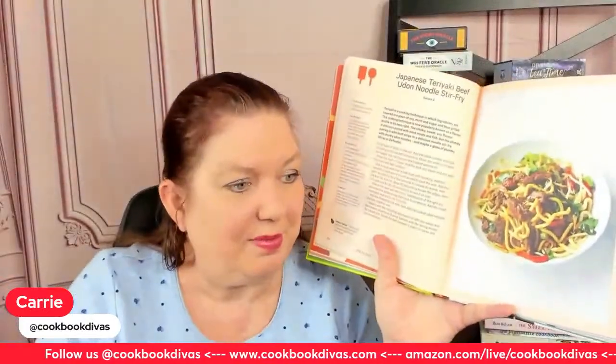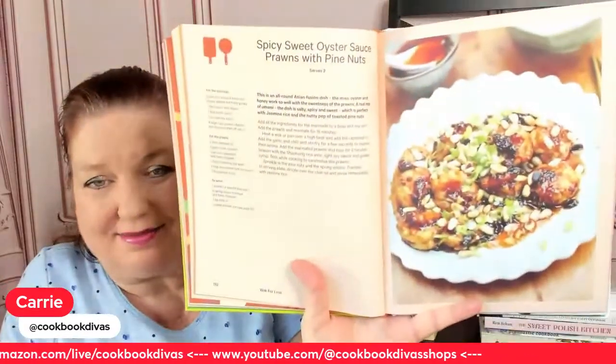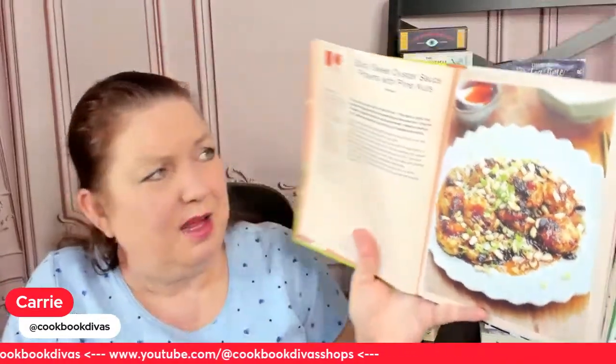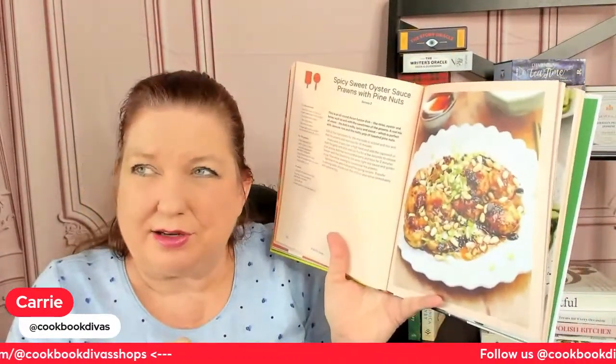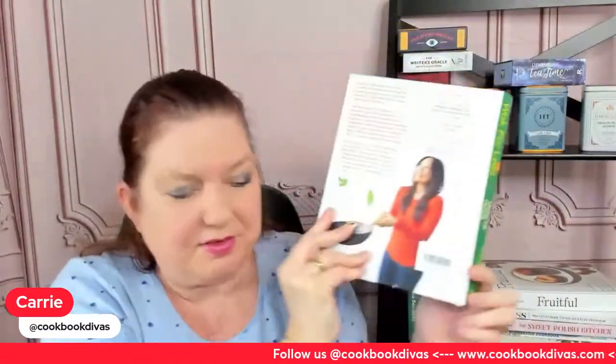If you can afford the beef to put in this dish, grocery prices are still not going down. Spicy sweet oyster sauce prawns with pine nuts. My boyfriend loves prawns. I'm not sure he'd be okay with pine nuts on top of them. He's not that adventurous.